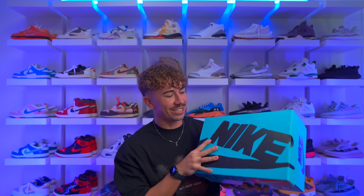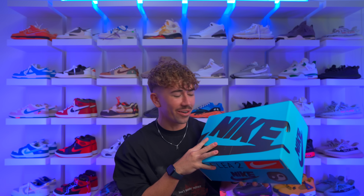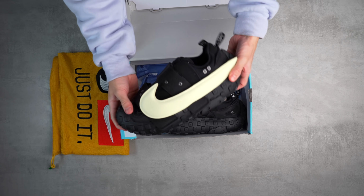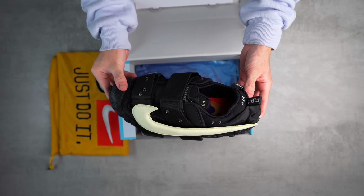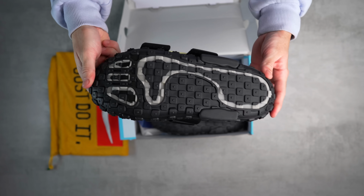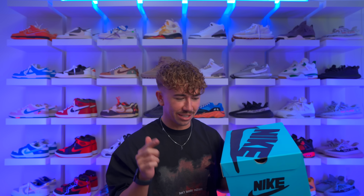So as you can see, we've got another pair of CPFM Fleas 2s. This time I ordered my true to size. The previous one that we reviewed on the channel was a whole size down. That full size down fit me pretty much fine, and I was under the impression that everybody agreed this pair of shoes was way too big, but obviously that was not the case, because in the comments of that video, everybody had different opinions. They said that true to size fit them, they said that a size down fit them. So let's see if this true to size does actually fit me.